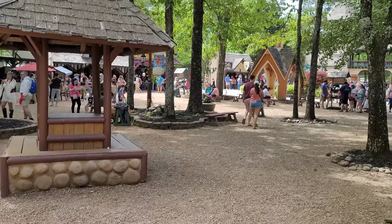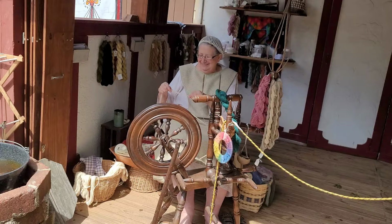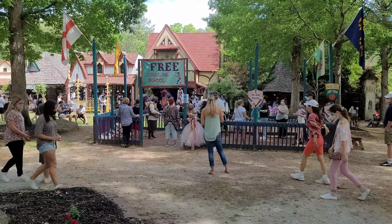Hold on, I'm gonna walk around for a second. And here we have free juggling school. Looks like a juggling class. Oh no, sir.